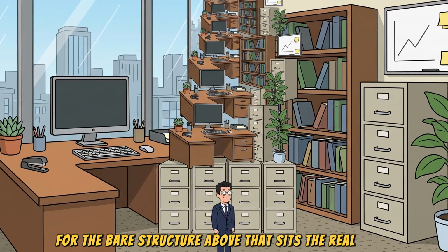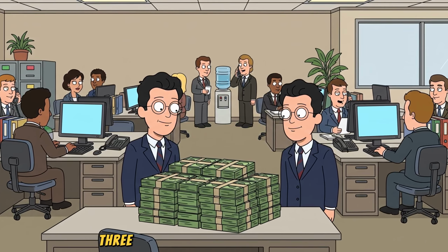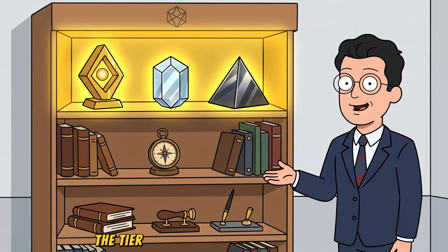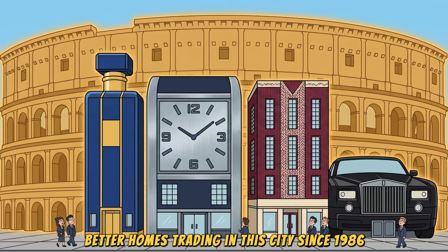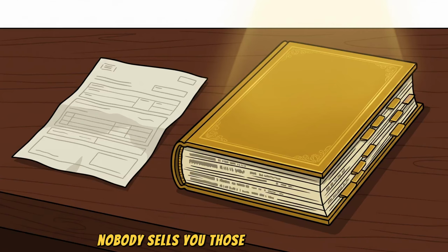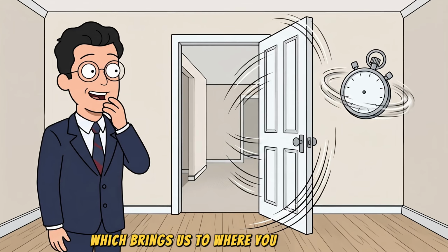Above that sits the real thing, a furnished office, a sales floor, a CRM, an accountant, and a few salaried humans. 300,000 dirhams and up before you have listed a single apartment. And then there is the top of the catalog, the tier you cannot buy off a shelf at all. Better Homes, trading in this city since 1986. FAM Properties, Allsop and Allsop. House and House. Nobody sells you those for a license fee, because the license is worth nothing, and the roster is worth everything. Which brings us to where you actually buy.